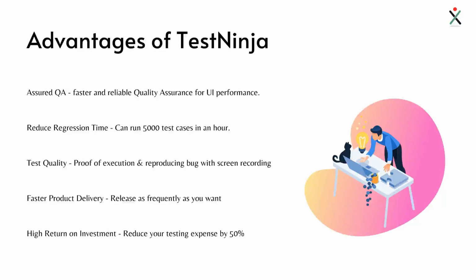Faster product delivery: release your product or website as frequently as you require. Higher return on investment by reducing your testing expenses by 50%.